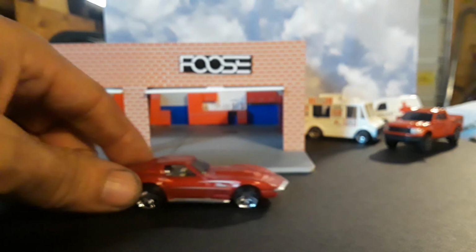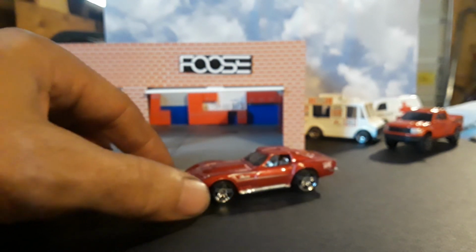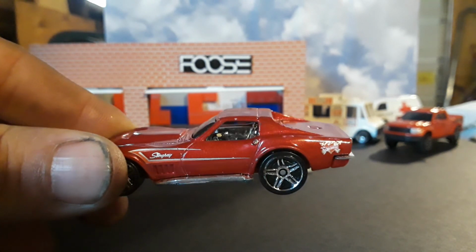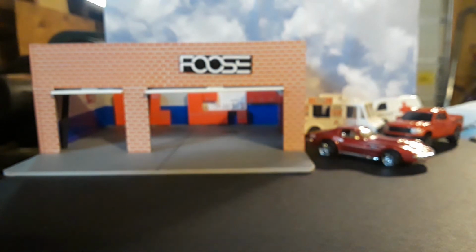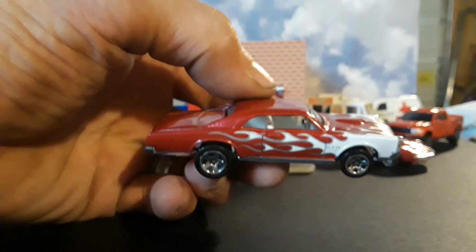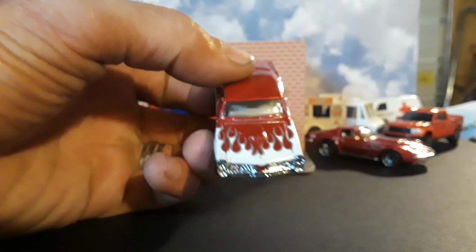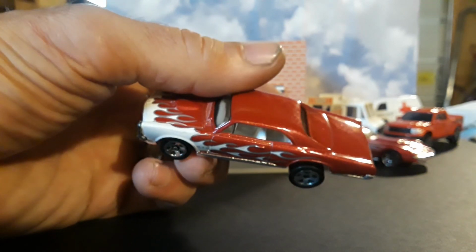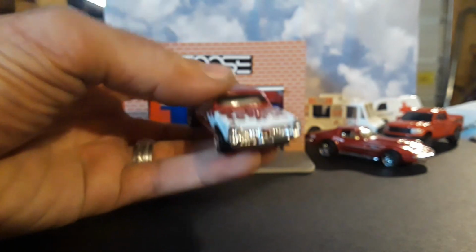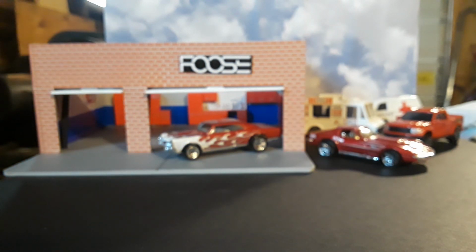Next is a Hot Wheels Stingray. My daughter saw this one in the dump bin, grabbed it because it was a burgundy one. I don't know if I have it or not, but pretty good looking Stingray. This one I may have, but it was a GTO, and it's burgundy, and it has flames. I've always been a sucker for flames and skulls. Doesn't look bad with the white interior and white flames. If I don't have it, I'll be happy to add it to the GTO collection. If I do have it, oh well.